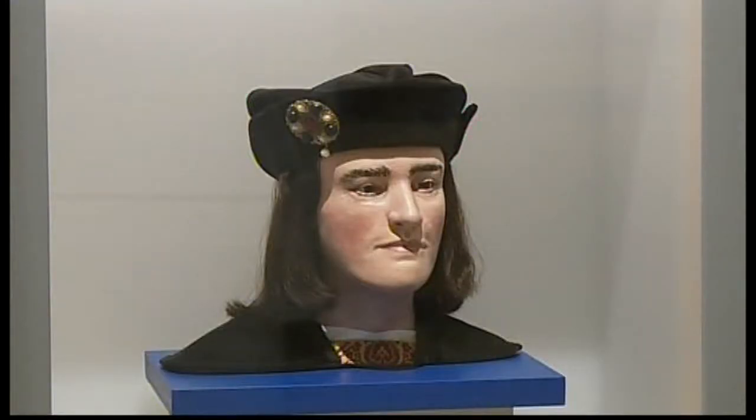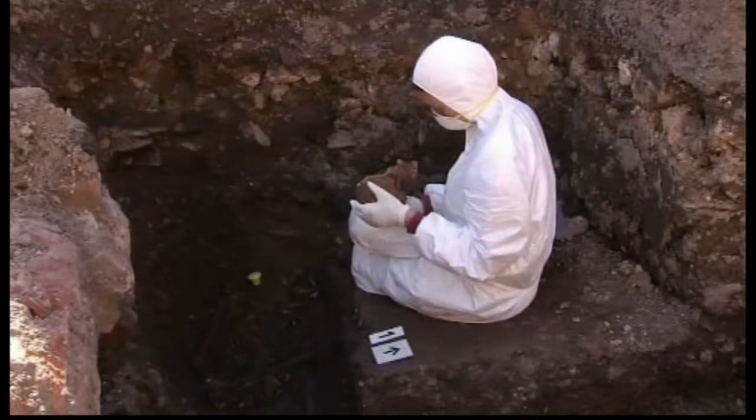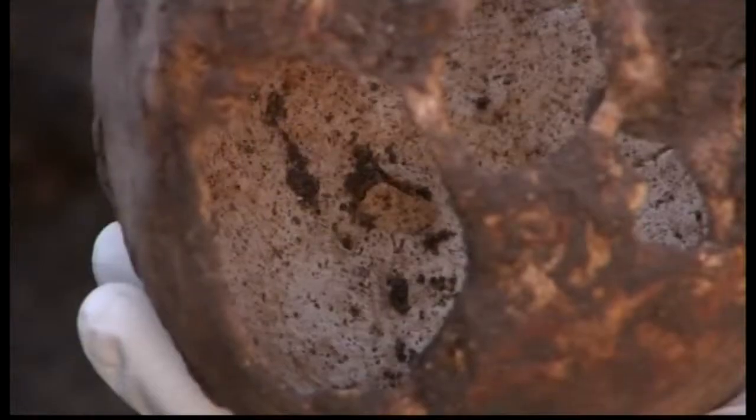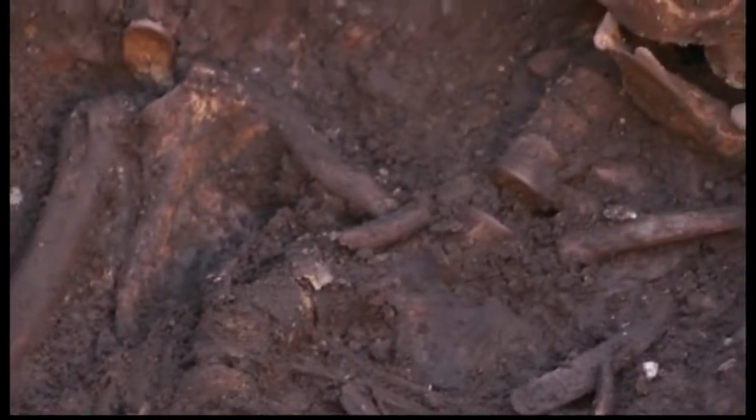He was the last English king to die fighting. But how was Richard III killed? Scientists say they now have the answer. They've been studying his remains ever since his skeleton was found under a car park in Leicester 2 years ago. The final violent moments of his life have been pieced together.